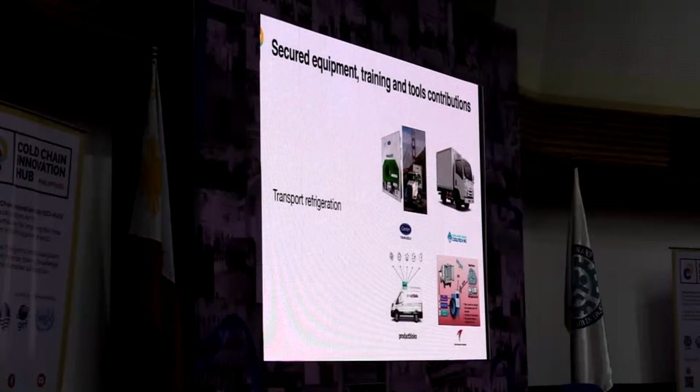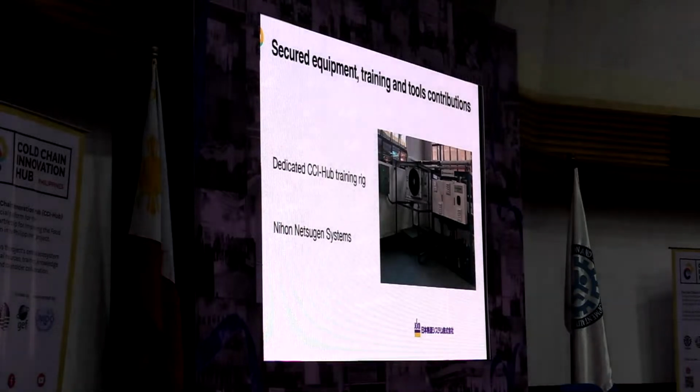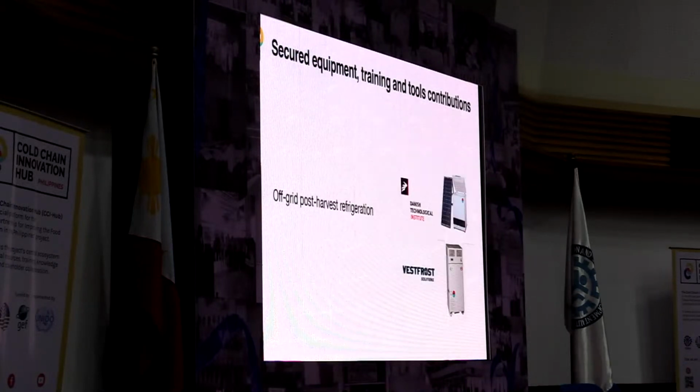There are solutions for transport, commercial refrigeration, both CO2, R290 across the board. We still welcome other contributors to join the project to provide their technologies, access to their solutions. And another example is this dedicated training rack for industrial refrigeration that is also demonstrated at the hub. We have off-grid solutions based on solar that are in high demand.